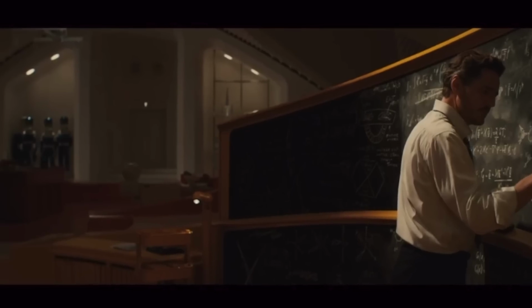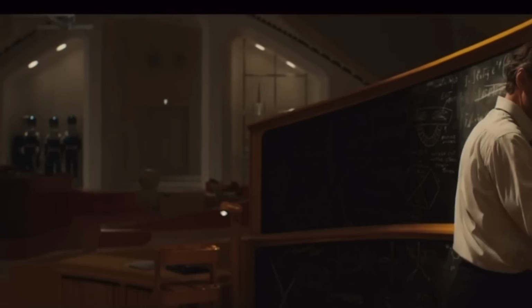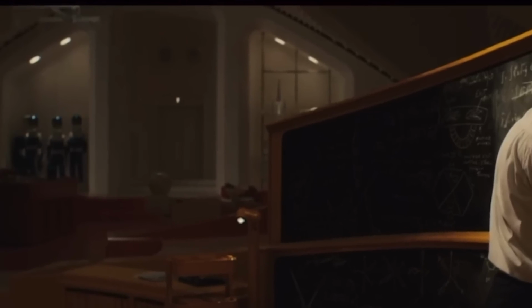And then if you take a look at the very far left of the room, we can see different Fantastic Four astronaut suits than we actually see in a lot of parts in the trailer.